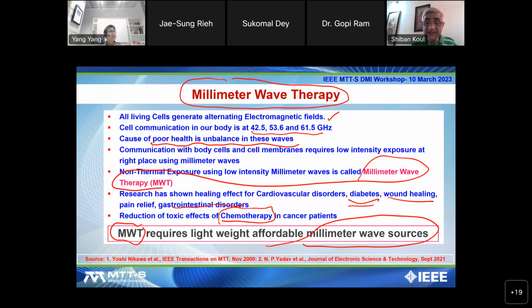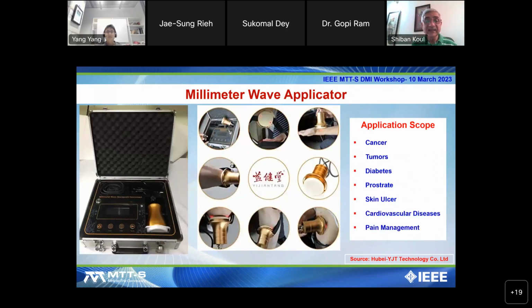So this is a very, very interesting area. Enormous literature is available. And this is a millimeter wave applicator, which is commercially available from Amazon. And you can see this is the applicator. Depending on what problem you have, whether it is a tumor, diabetes, prostate, or a skin ulcer, you can contact this probe to the skin at various locations.